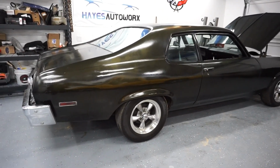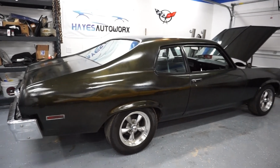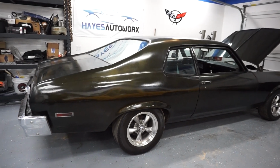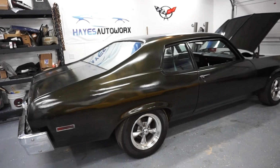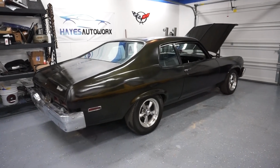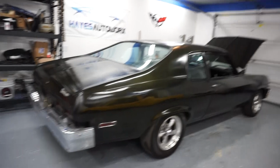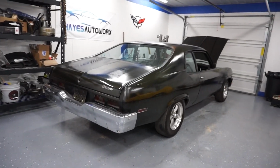I may have haggled a little bit if I would have gone and picked it up in person, but it is what it is. My buddy who picked it up for me did a little bit of haggling, got me about $300 less than what we agreed to on the phone. But either way, I'm very happy. It's going to be a fun addition to the fleet. I've still got the '55 in the other garage I need to work on, but this is something I've wanted for a long time, so I'm very happy to have it.